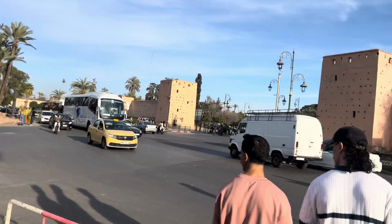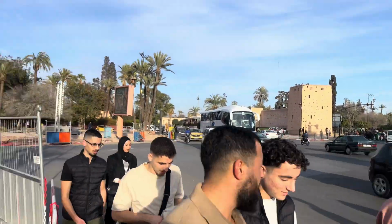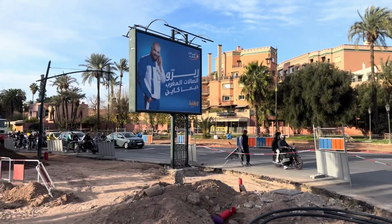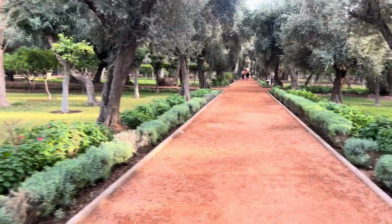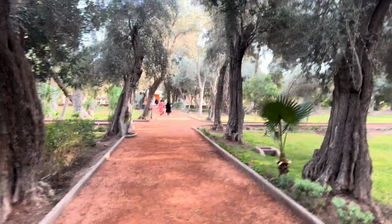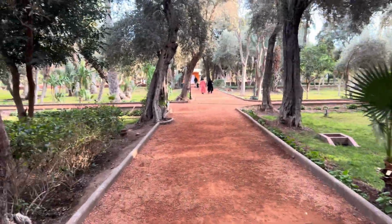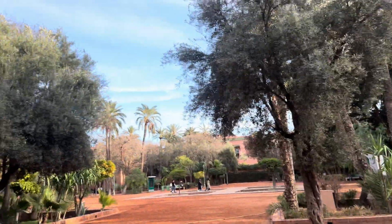You can also go on a desert safari. Explore the stunning Moroccan desert landscape on a guided safari, complete with camel rides, Berber villages, and starry night skies. Here, we're taking a shortcut through the park to get to the market. The park is where people can relax and where children can play.